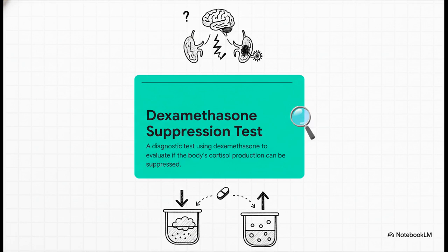In a healthy person, you give them dexamethasone and their cortisol levels plummet. But if the cortisol levels stay high, that's a huge clue that something's wrong. It often means there's a tumor somewhere that's just pumping out cortisol on its own, ignoring the brain's signals. And that's how we help diagnose conditions like Cushing syndrome.